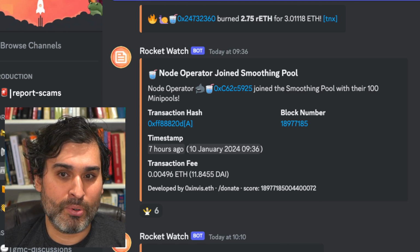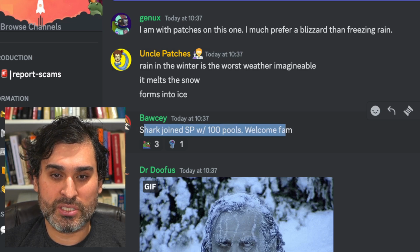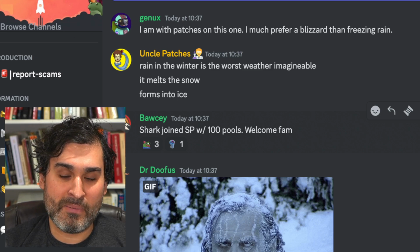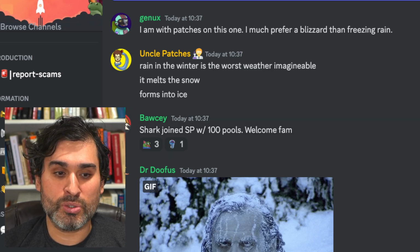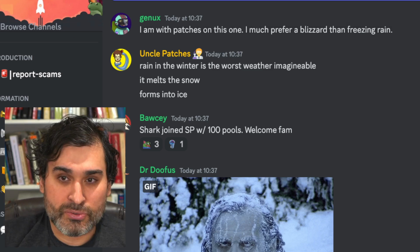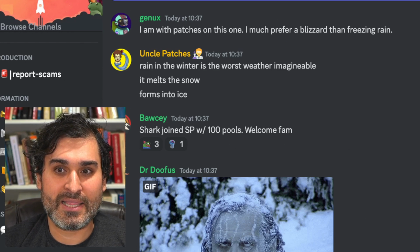So Bossy here gave them a nice introduction saying the shark joined the smoothing pool with 100 validators. Welcome, fam. So the smoothing pool, of course, is a huge value proposition for Rocket Pool, and I think it's a really great tool that we have. So it's nice when we get things like that.